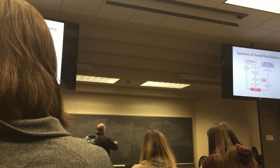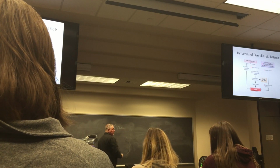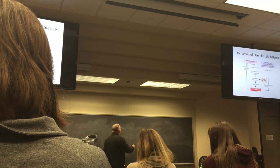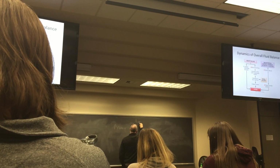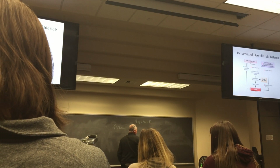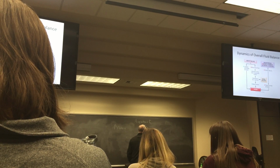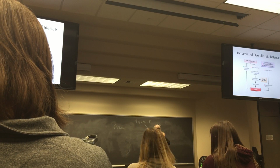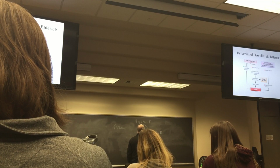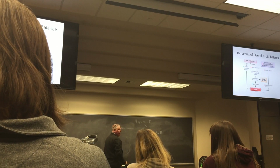Decreased blood flow will increase renin production by the kidneys. Angiotensin 1 is converted to angiotensin 2 by angiotensin converting enzyme, which is stimulated here by renin.